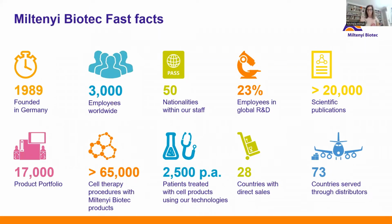Now, if you're not too familiar with Miltenyi, just a quick overview to get us started here. The company was founded in 1989 by Stefan Miltenyi, and today is Germany's largest privately owned biotech company operating now on a global scale. We have over 3,000 employees, and we're in more than 50 different countries. We do place a large emphasis on research and development, not solely for the manufacturing of lab products, but for the development of therapies. As most people don't know this, but we are in fact also a clinical company, and we have over 65,000 cell therapy procedures being done in the clinic using Miltenyi's product every year now.